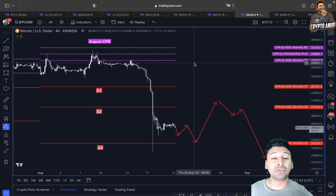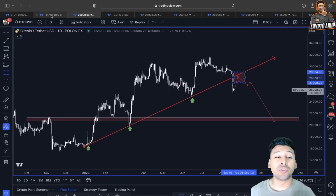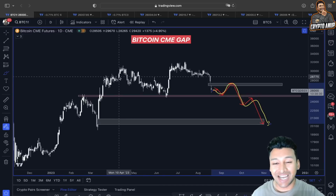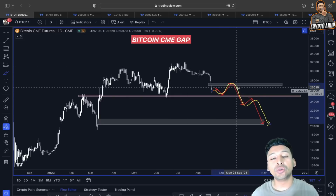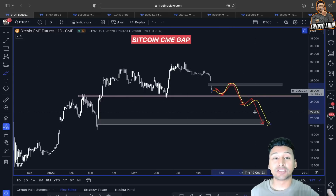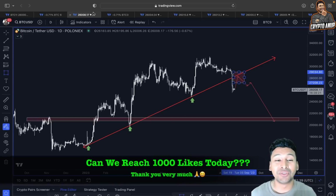So this is another reason why we have to be careful, because the price after losing the support on 28,000 could be in a downtrend, because this will trigger another lower highs, lower lows continuation pattern as soon as we break the support which we have around 25,000 range. And this is exactly what I wanted to share with you in this video.